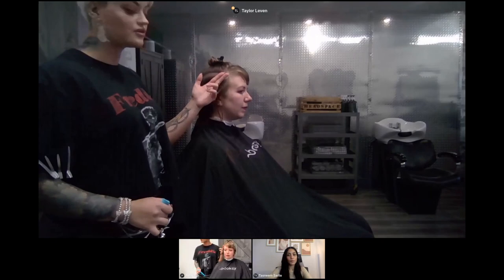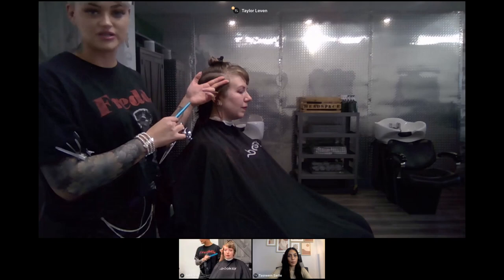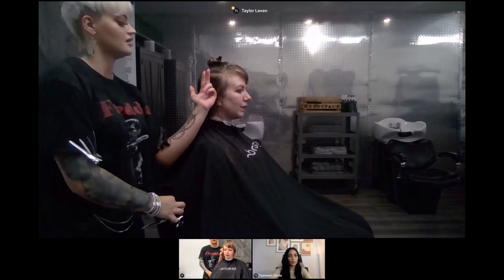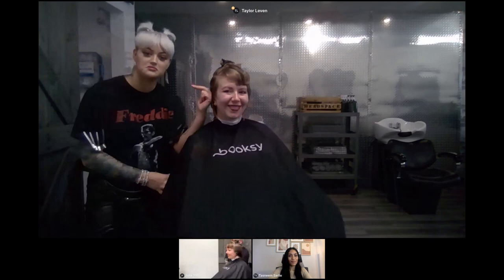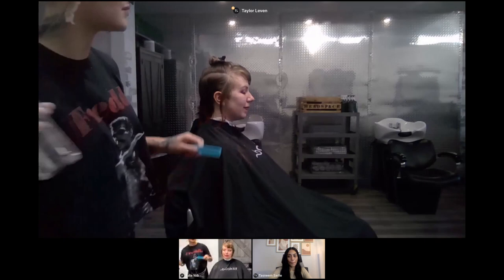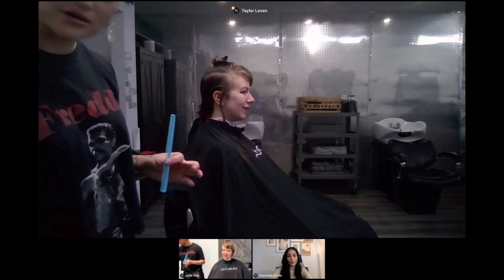So the more of an angle that my fingers are on, the more of a dramatic length change that I can have. So if I were to do vertical sections, it would be much harder for me to blend a long length to a shorter length, because in order for me to do so, I would have to literally pull my hands all the way down and cut hair like this. A little difficult. So I'm going to stick with the diagonal sections. I hope that made sense. And please feel free to ask as many questions as possible. There are no dumb questions.